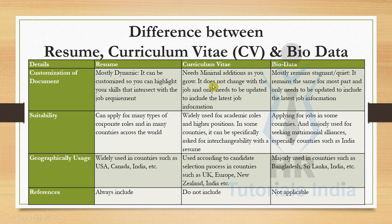When it comes to curriculum vitae, there are minimum additions because it does not change with the job and only needs to be updated to include the latest job information. Hence, there is very little addition in the curriculum vitae. When it comes to biodata, it mostly remains stagnant. It remains the same for the most part and only needs to be updated with the latest job information, which means a biodata never changes but can be updated with respect to the latest job information.